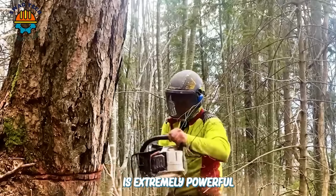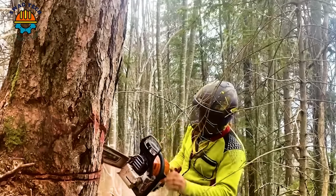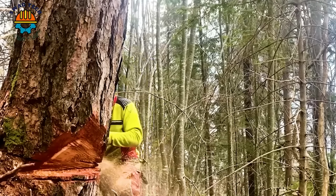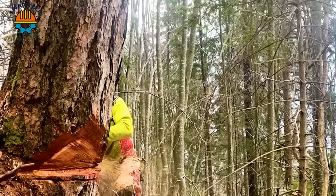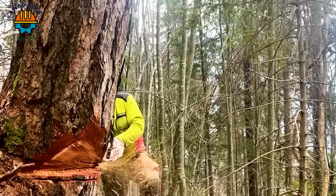Although the engine is extremely powerful, this chainsaw only weighs about 7.9 kilograms, very convenient to carry. Every time he cuts down a tree, the chainsaw is still in his hand, but he can quickly move away to ensure his safety.